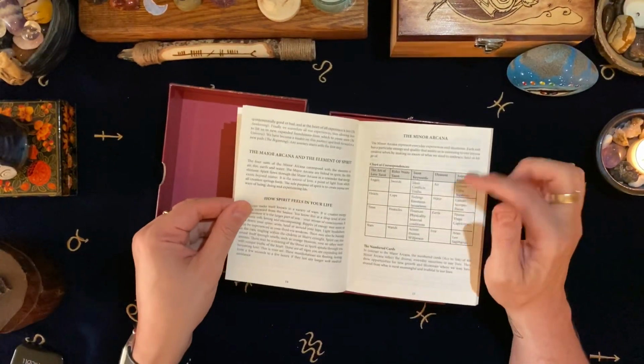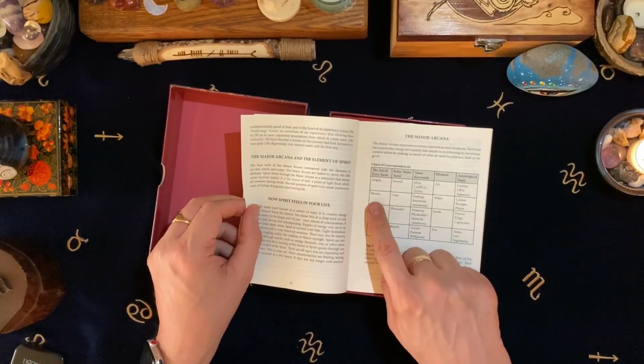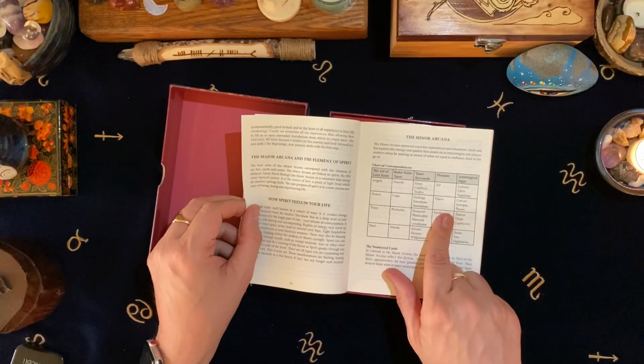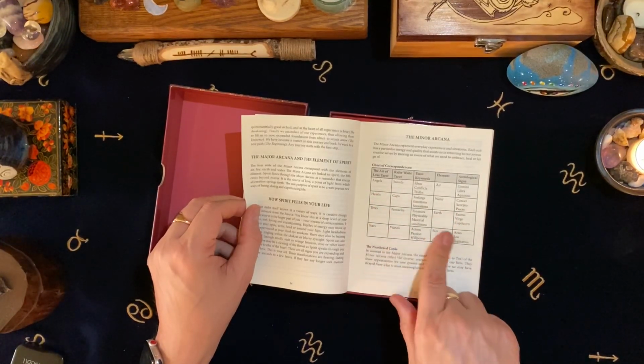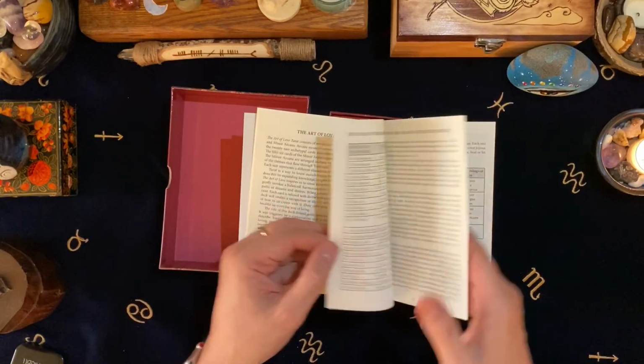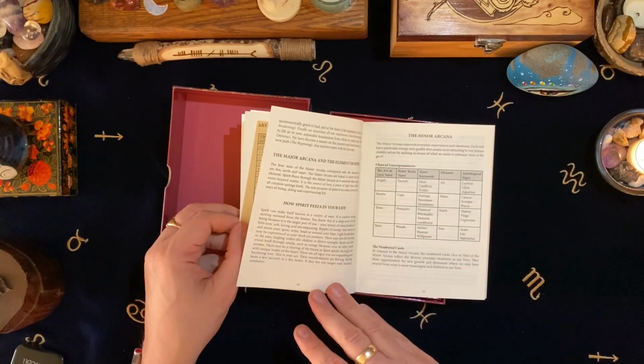Here we go, we get a nice little table. So angels is swords, which is air. As I thought, hearts, cups, water, trees, pentacles, earth, stars, wands, fire. Okay, I can buy that, really. Stars, fiery.